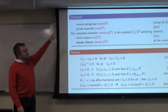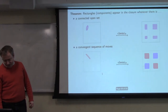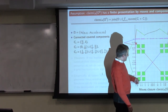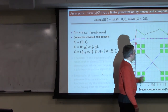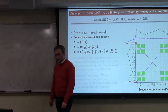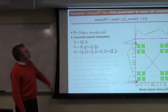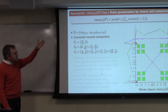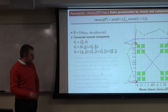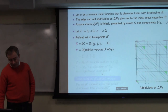And so if we close with respect to all of these axioms, then we are getting pictures and structures that look like this. There are finitely many moves like this, and then some mysterious squares and rectangles in these diagrams. These squares and rectangles together form something that we call a finite presentation, what is called then the closed move semigroup of the initial generators, and that is what describes the structure of the space.